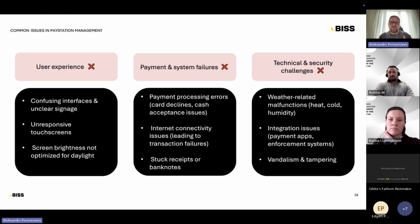Integration issues are also always a challenge, because if you have multiple systems, and a protocol or some data points change, then it might break the full flow. And another topic that I've already mentioned in the past is vandalism and tampering.